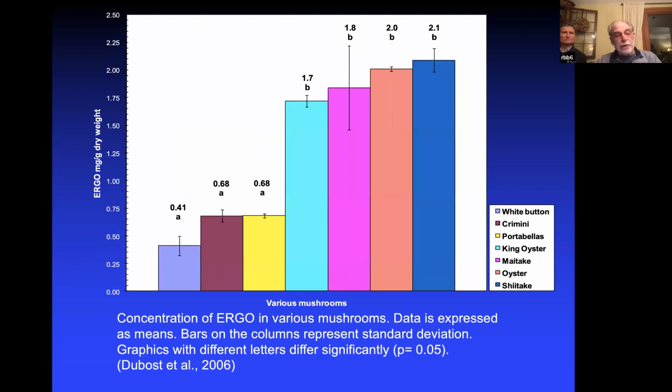So we answered the question, is it concentrated in mushrooms? I had a graduate student, Joy Dubois, at the time, and she showed that mushrooms had very high levels. Even the levels in the button mushrooms down in the left-hand corner, which are quite low compared to some of the other ones, that's still 20 times higher than any food source that we knew at the time. So it is concentrated in mushrooms because a mushroom is just a big ball of fungus, basically.